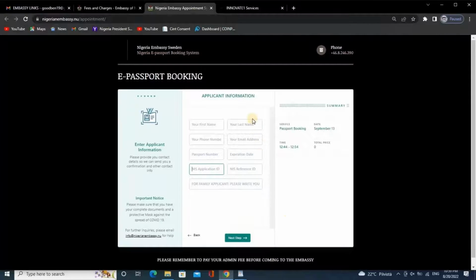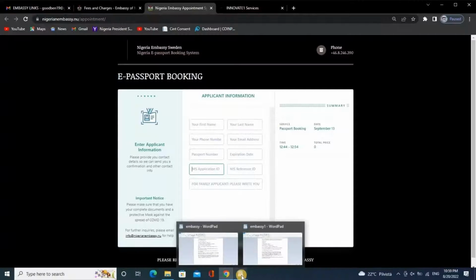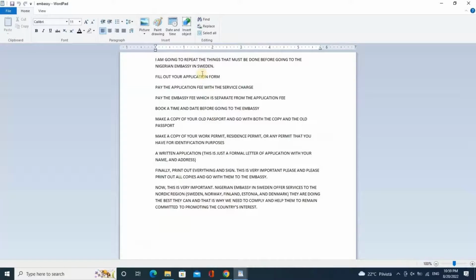It is very important to pick a date because most people do not pick a date and then when they get to the embassy, they complained that they were asked to pay additional money. I am going to repeat the things that must be done before going to the Nigerian embassy in Sweden.